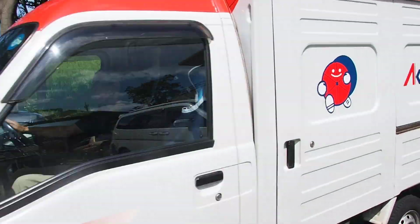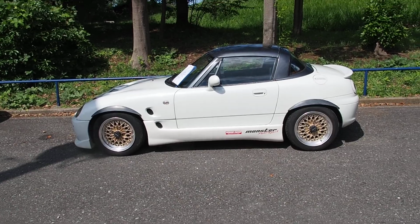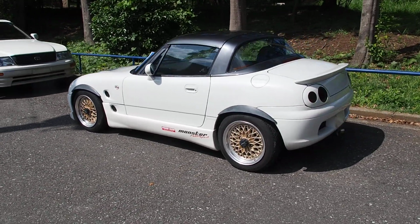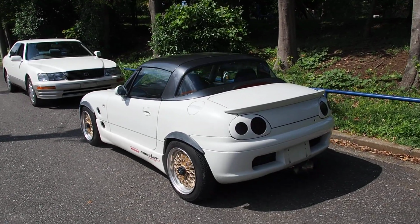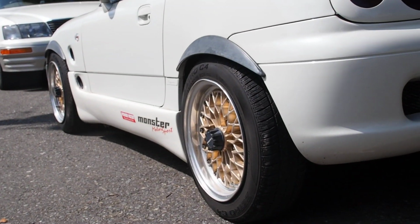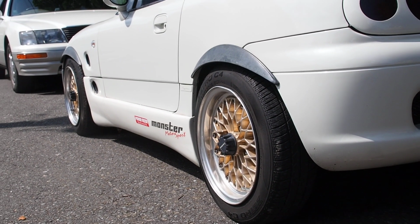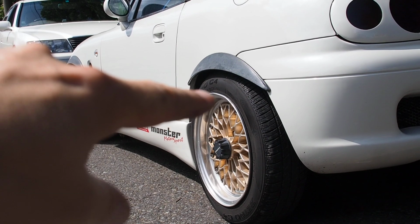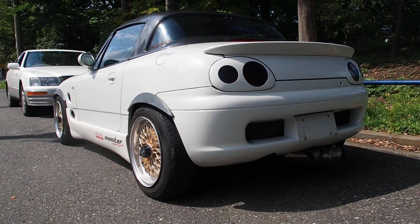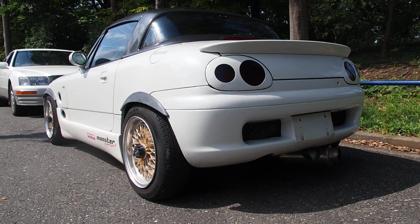That homeboy is going too fast for this road. Big side skirts, big front bumper. Rear bumper is the original one. I quite like the look of it with the fender flares there to give you a slightly more aggressive wheel. This wheel here is actually bent on the lip, but only very slightly. Cool tail lights, tail light covers, for the original ones.